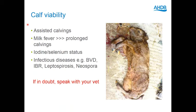In terms of things that will impact on calf viability, it's well accepted that assisted calvings are going to result in calves that are less viable. Even though milk fever is not as common in beef animals, up until relatively recently, a significant proportion of the national beef herd would have a reasonable amount of dairy genetics in it. And subclinical milk fever in particular can result in prolonged calvings, which will therefore reduce the viability of calves. Across the world, iodine and selenium status have both been demonstrated to have direct effects on the calf's viability. And then finally, whilst I've not mentioned all the infectious diseases, think about things like BVD, IBR, and the abortion-causing diseases such as leptospirosis and neospora, which are also going to impact on calf viability.